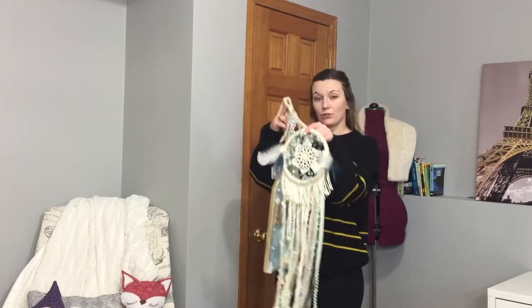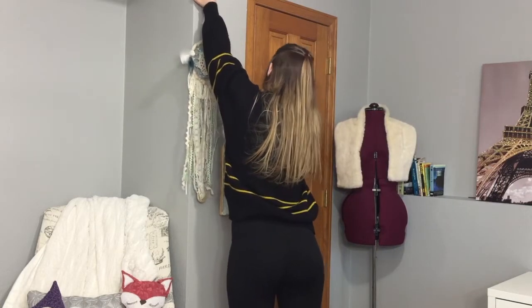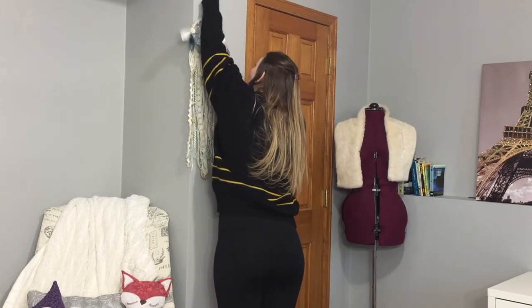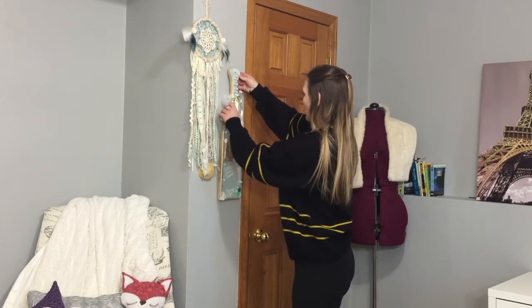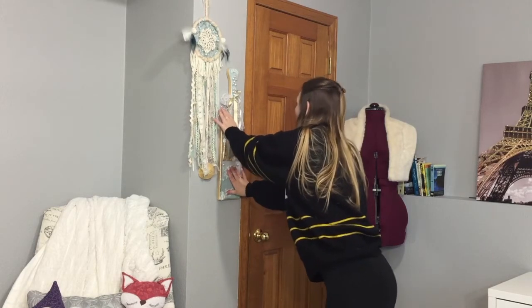Now I'm just gonna hang up my dream catcher and my paddle right here. I'm just using a command hook for the dream catcher and these little stickies for the paddle. I also have a bit of a mess to pick up now. Eek.